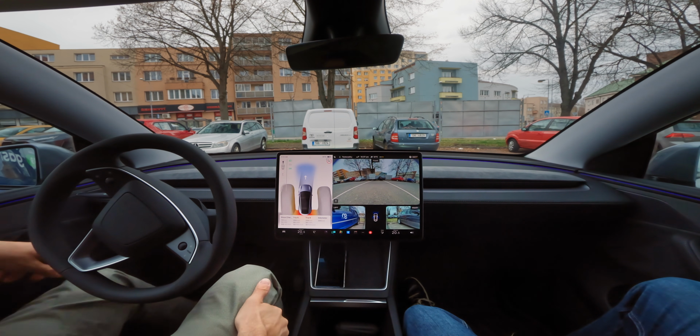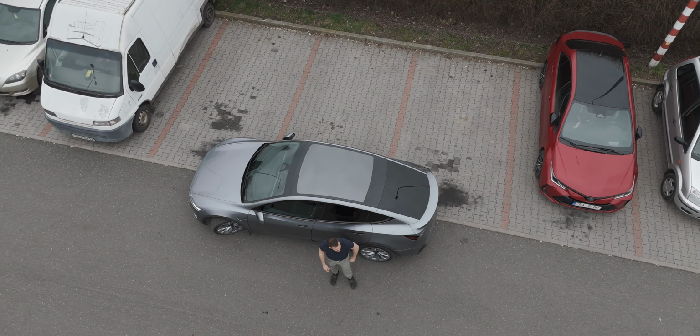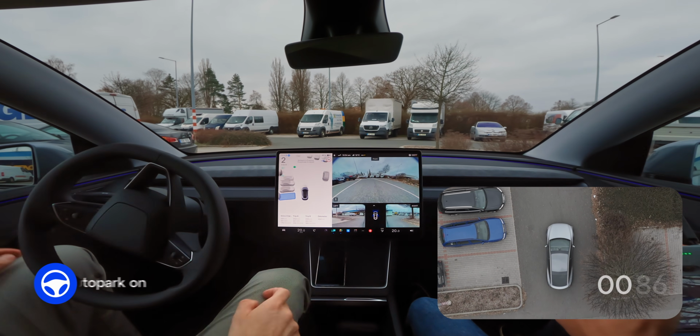Now that you're brushed up on the basics, let's take the training wheels off, launch the drone and head to one of the busiest parking lots in Europe. This is where the real fun begins, and it starts immediately with our first failure. One of the most common ones for Tesla Autopark.